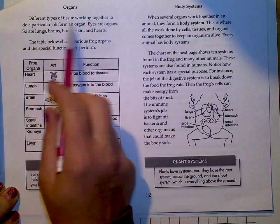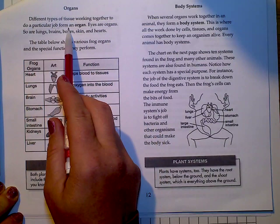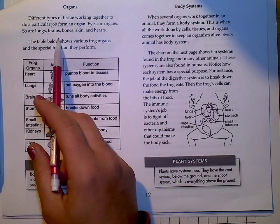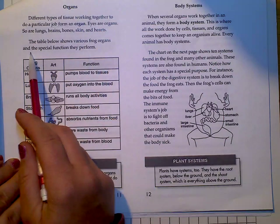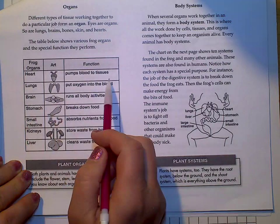Organs. Different types of tissue working together to do a particular job form an organ. Eyes are organs, so are lungs, brains, bones, skin, and the heart. The table below shows various frog organs and the special functions they perform. A heart pumps the blood to tissue.